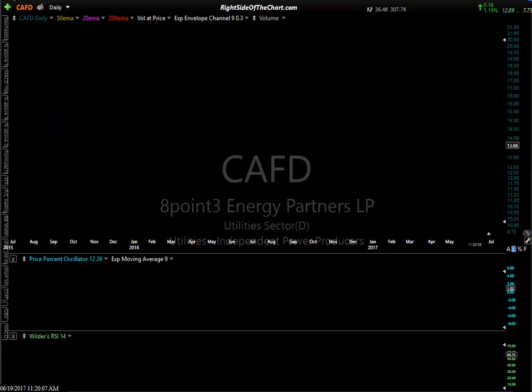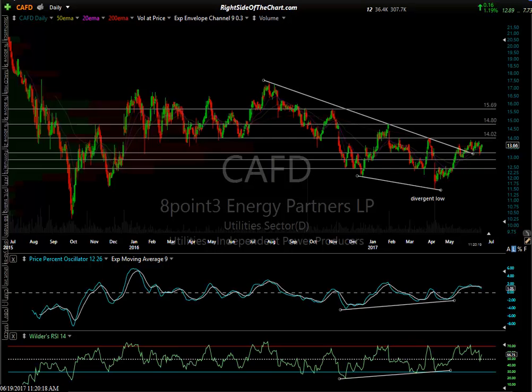Okay, the chart kind of blanked out on me. So that's it. It's working around in this consolidation zone. If it breaks above 1402 with conviction, your next target is up here at 1480 and then 1569. And again, keep an eye on the energy stocks as well.